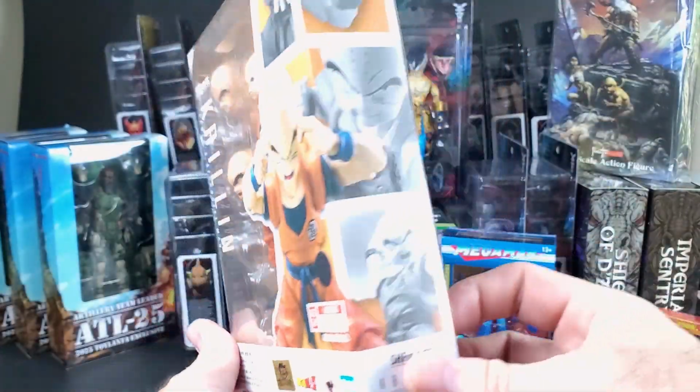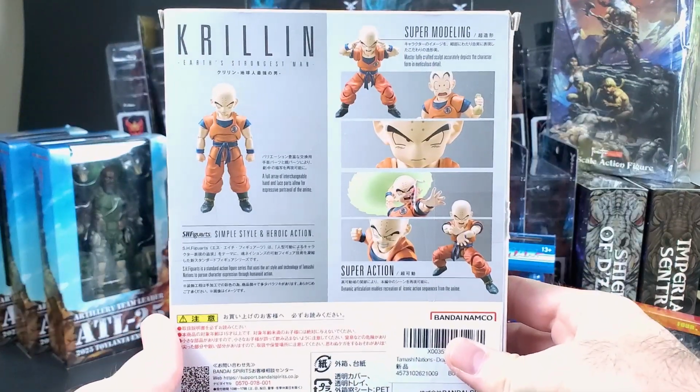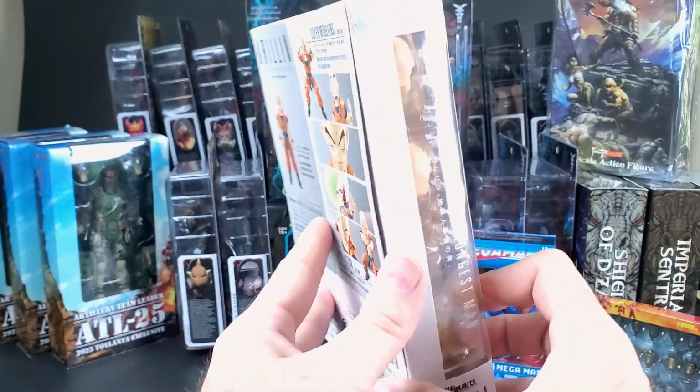And my boy Krillin. I wasn't really looking for a Krillin, but found him at a good price, and I do not have one of these, so kind of have to wrap up the OG crew.